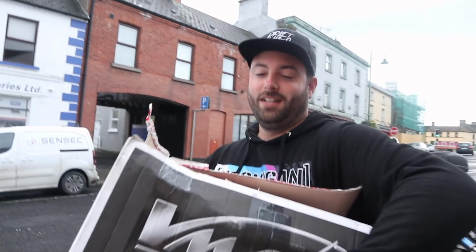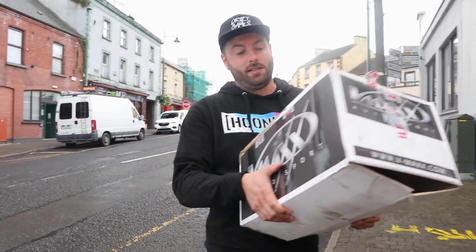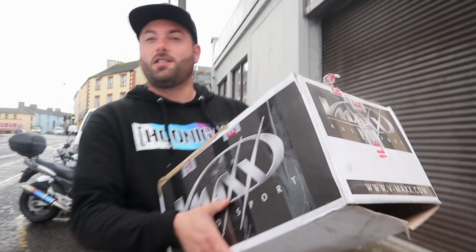Look at your happy face. Got lowering. I haven't bought lowering springs since I was about 18 years of age, so I feel like I'm lowering a Civic or something. But I do a bit of a trek around the country for these actually. These should lower the car by about 30 mil, which I think is probably about right. Not too extreme, but enough to make it look a little bit more aggressive. So let's try and go get some more parts and see if we can get all this done today.